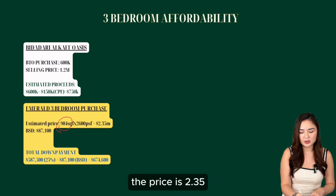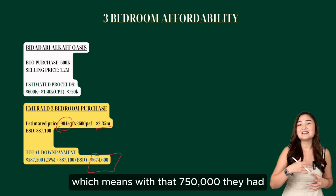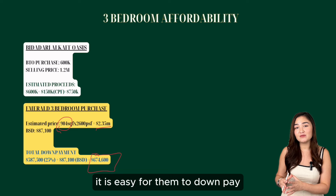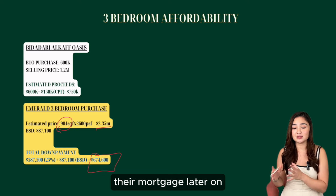The price is 2.35. So 25% of that with the buyer stamp duty adds up to 674,000, which means with that 750,000 they had, it is easy for them to down pay for a 3-bedroom here without even touching their savings yet, and they will still have extra to finance their mortgage later on.